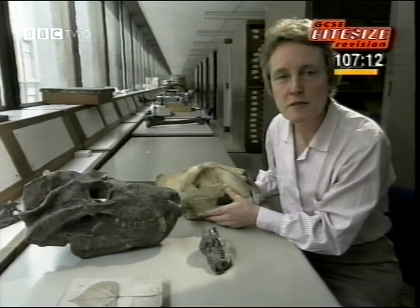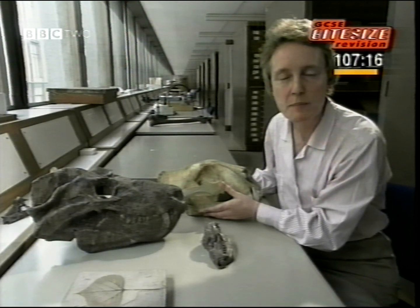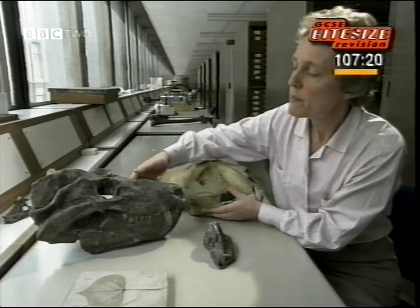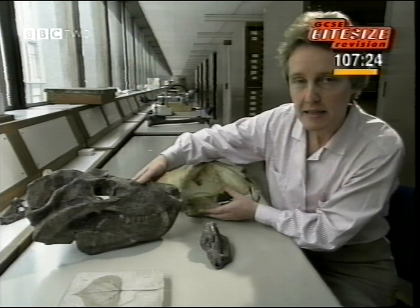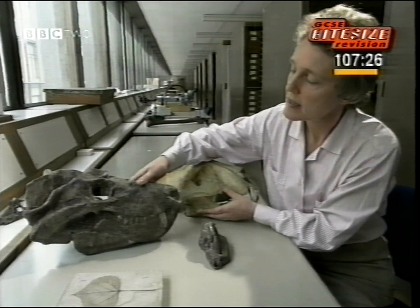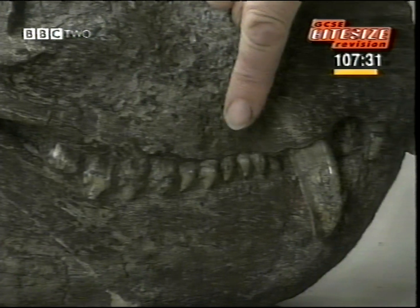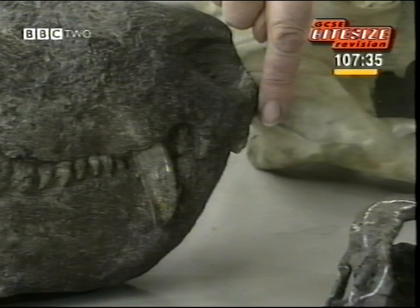If we look at a sequence of fossils through time, we can see changes in features that have led from one animal group to another. This fossil is a reptile belonging to the group that we think mammals evolved from. This specimen is about 240 million years old. Here are the chewing teeth, and they're relatively simple. It also has a long stabbing tooth here and nipping tooth at the front.